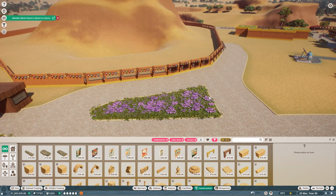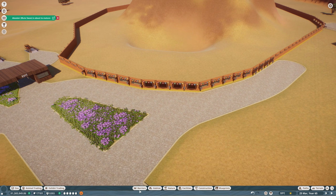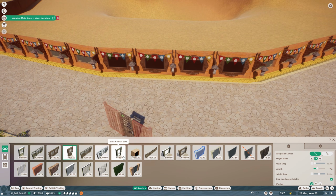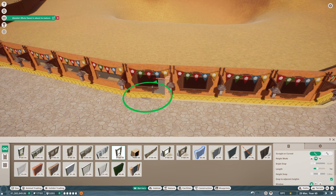There we go, I think that looks good. Okay, so we've got this in. Let's build the null barrier around the outside and put in our habitat gate. And we are going to use a 4-meter habitat gate for this.